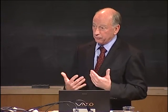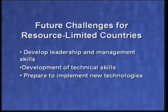So what are some of the future challenges then? What needs to be done in addition to what we've already been doing for countries? Well, I think the biggest issue is going to be developing leadership and management capacity in these countries. As I pointed out earlier, there are no professional organizations. There's nowhere that leaders are coming from.